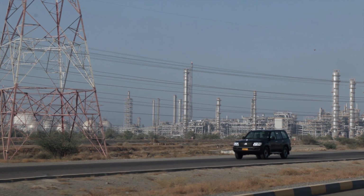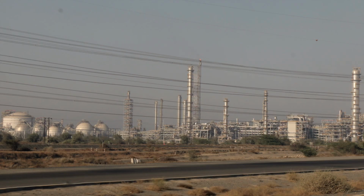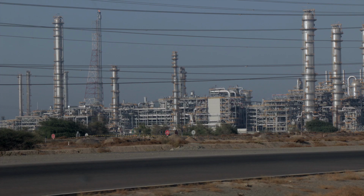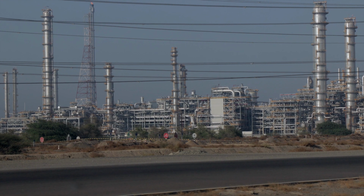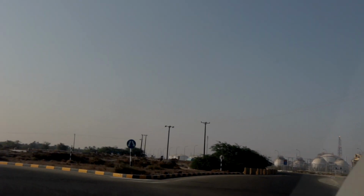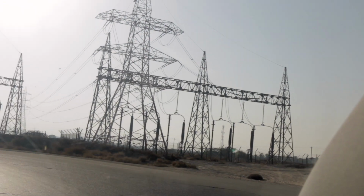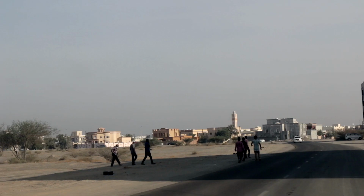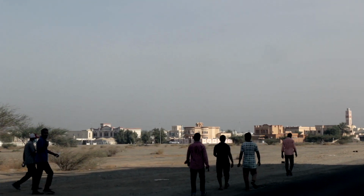Now we're a little bit in the northern side of the city. Sohar is a big port, and they have a fair amount of oil and I think gas exports, so it's nothing pretty. I just thought I would drive down and show you what the port area looks like.